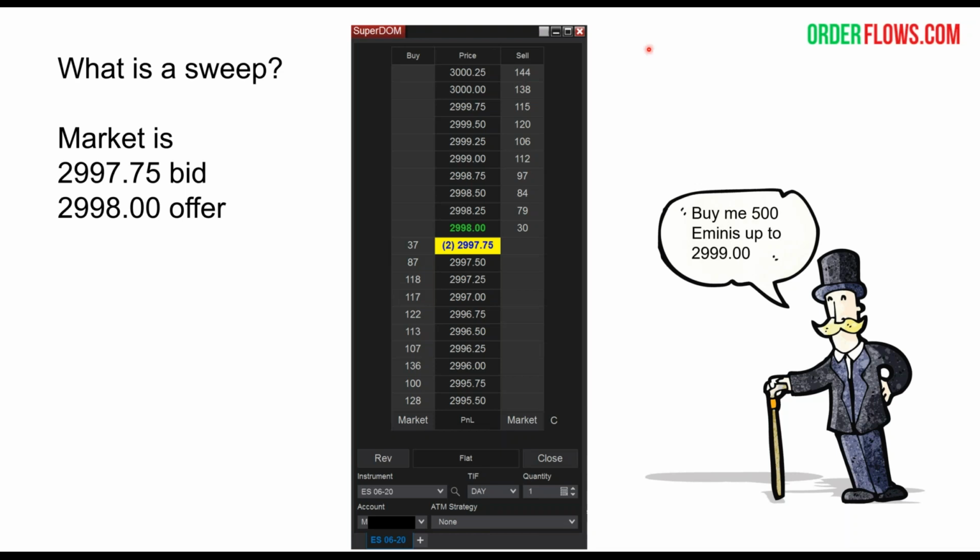But people say, well, people are never going to buy through the offer. Well, that's crap. I used to do it all the time. I know hundreds of other institutional traders that do it all the time. When a big trader has an opinion of the market, they want to get in as fast as they can without impacting the market. And if the old man here has got 500 e-minis to buy, and he sees, well, I could buy 500 up to 99, it's going to give me an average of maybe about 98 and a half. I'm happy to do it because I'm probably going to turn the market bid 99 even bid.